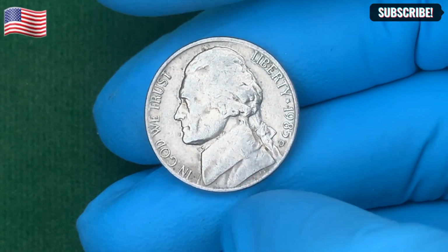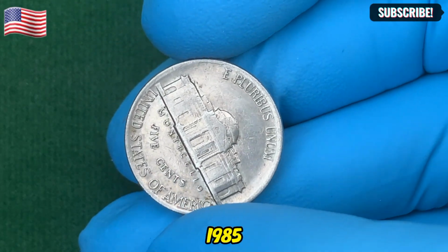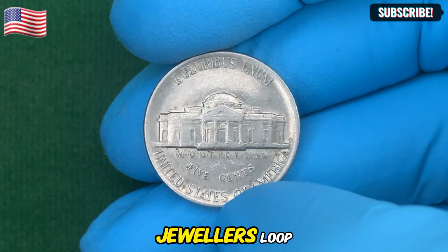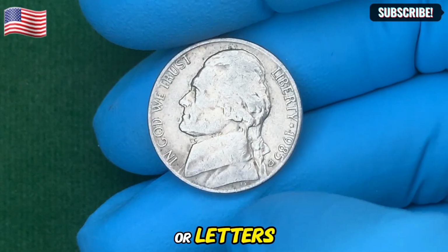Now, you're probably wondering, how do you spot one of these rare and valuable 1985 Jefferson nickels? Well, the first thing you'll want to do is closely examine the date, 1985, and the word Liberty on the obverse. Use a magnifying glass or jeweler's loupe to look for any signs of doubling or blurriness in the numbers or letters.